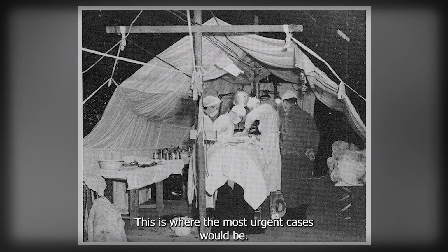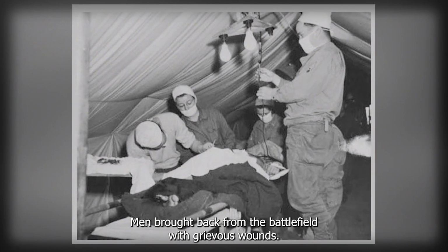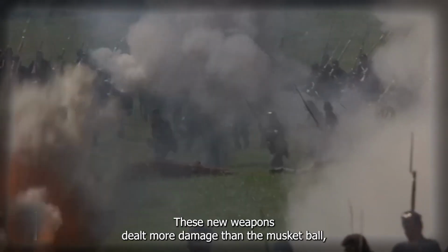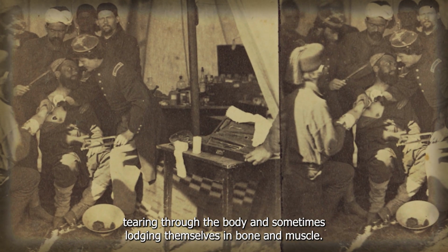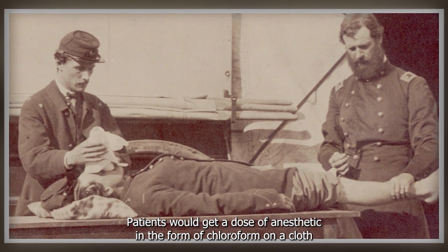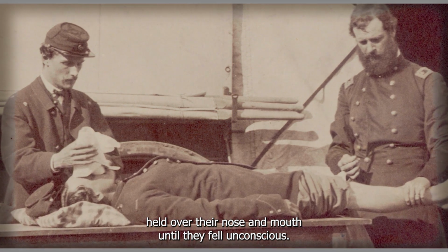This is where the most urgent cases would be. Men brought back from the battlefield with grievous wounds. Gunshots from minié ball rifles were serious news. These new weapons dealt more damage than the musket ball, tearing through the body and sometimes lodging themselves in bone and muscle. Patients would get a dose of anesthetic in the form of chloroform on a cloth, held over their nose and mouth until they fell unconscious.